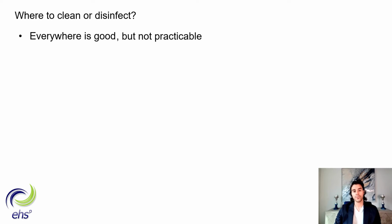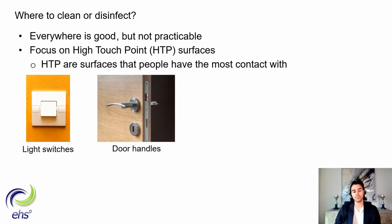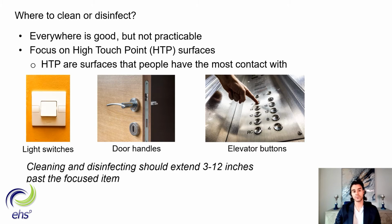So therefore, the focus should be on what are called high touch point surfaces. High touch point surfaces are surfaces that people have most contact with. Light switches, door handles, elevator buttons, and the list goes on. As people aren't necessarily accurate with what and where they touch, it is recommended that cleaning and disinfecting extend past the focus item at least 3 to 12 inches.